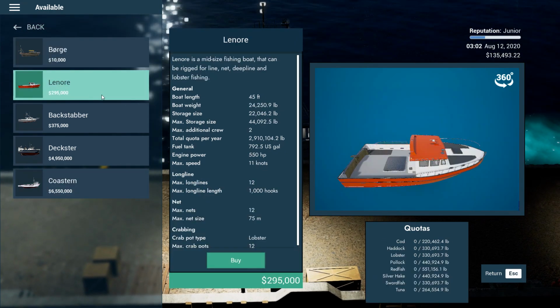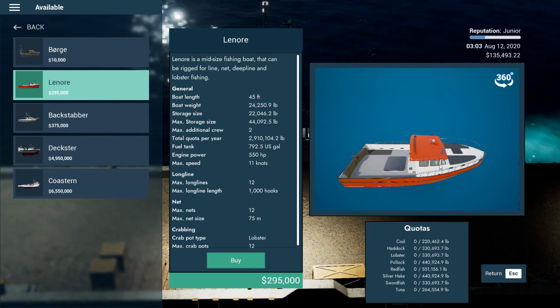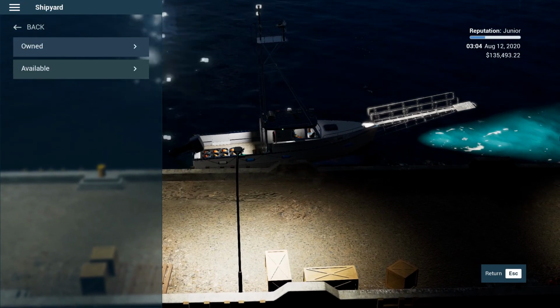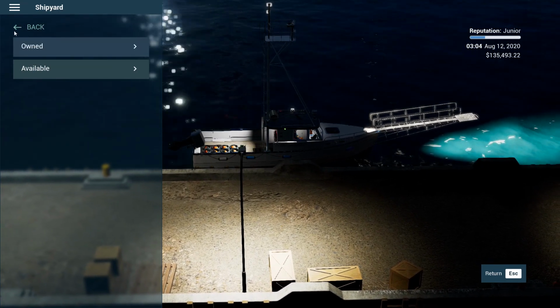Yeah, I think we're going to end up shooting for the Lenore, or whatever you want to call it. I really want to do some lobster fishing. Lobster fishing sounds like that'd be fun. We haven't done that before.